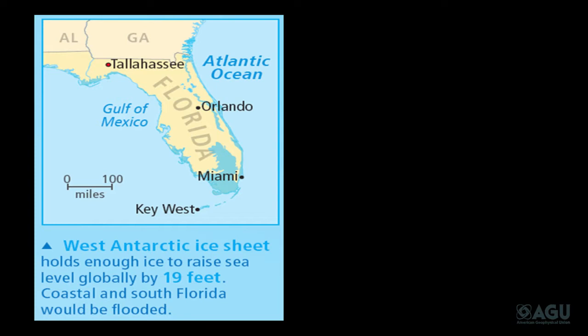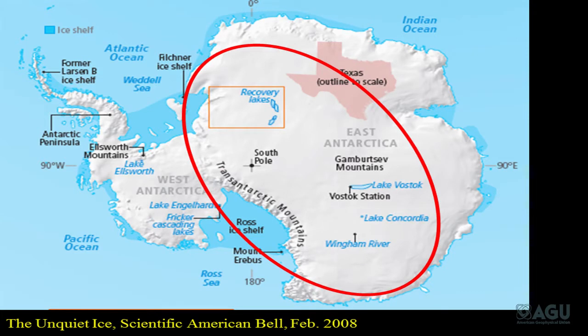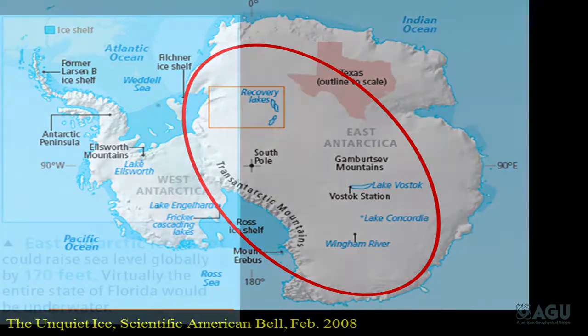And then we're going to look at East Antarctica. And just to locate you, the Gamburtsev Mountains are pretty much smack dab in the middle of East Antarctica. You can see why it was kind of hard to get there. So East Antarctica has an awful lot of water. It's 170 feet.